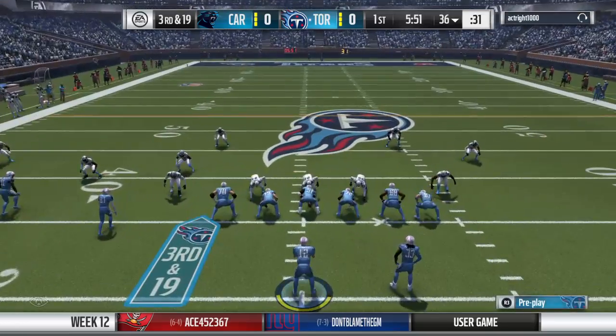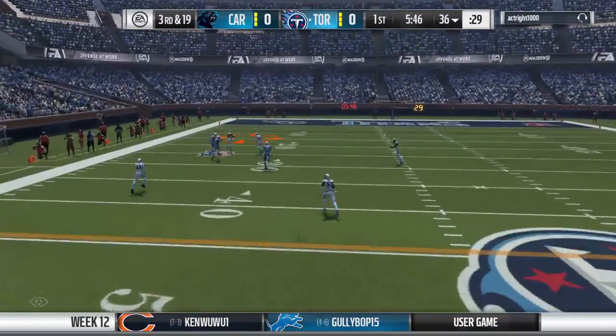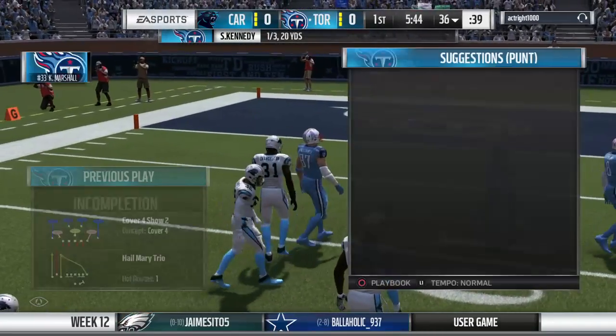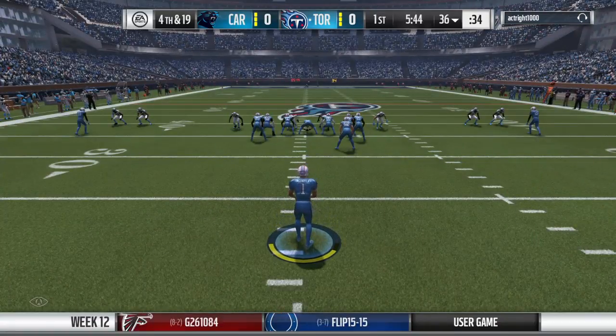And the Panthers bring in their nickel set as they try to defend here on 3rd down. 5 defensive backs. He's going to loft one deep left side here. And he couldn't hang on to it through the contact. Incomplete. Well, they went for the big play there, but that drop could really hurt their momentum.